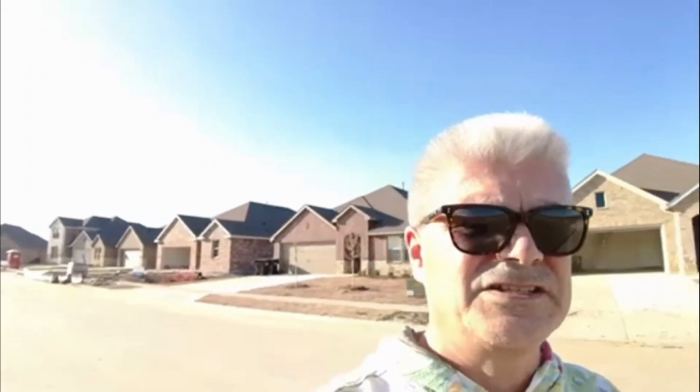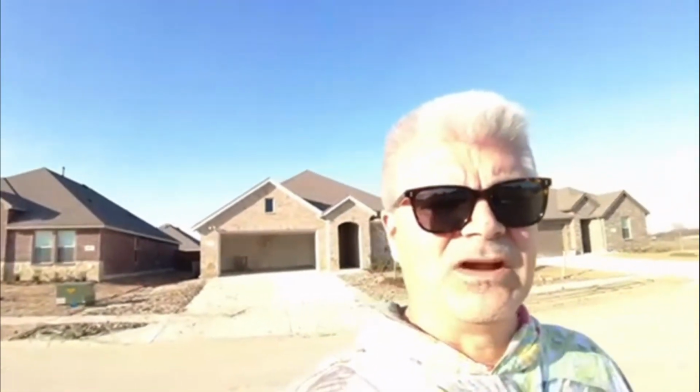There's quite a bit of construction going on right now. We are going to take a look at two homes. One is going to be a one-story, four-bedroom, two-bath. The other one's going to be a two-story, four-bedroom, three-bath. Great buyer incentives, if I didn't already mention that.